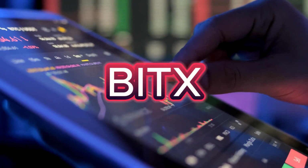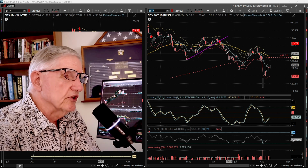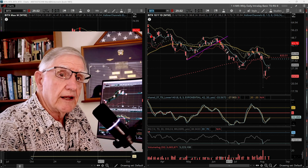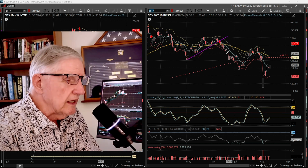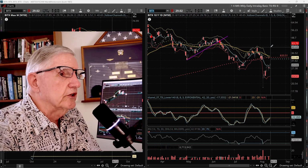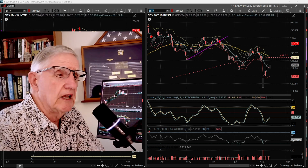As you can see, this is BITX, 2 times leverage. One of the things I like about it is it has weekly options with really good open interest. So if you're an option trader, which I am, it makes a great entity to do poor man's covered calls or even covered calls on. It is very volatile. However, if we get a break to the upside and it goes back up to where it was in the past, how much of a run is that?